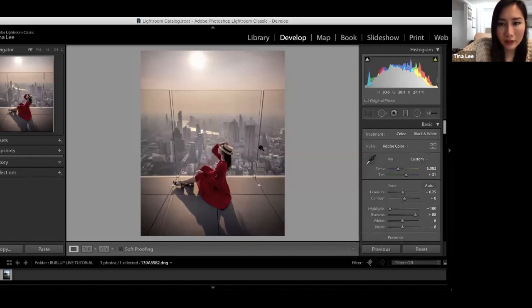I like how it looks. My eyes are really focused on the person, and we have this nice vignette around it. And there's a really nice sunset vibe.